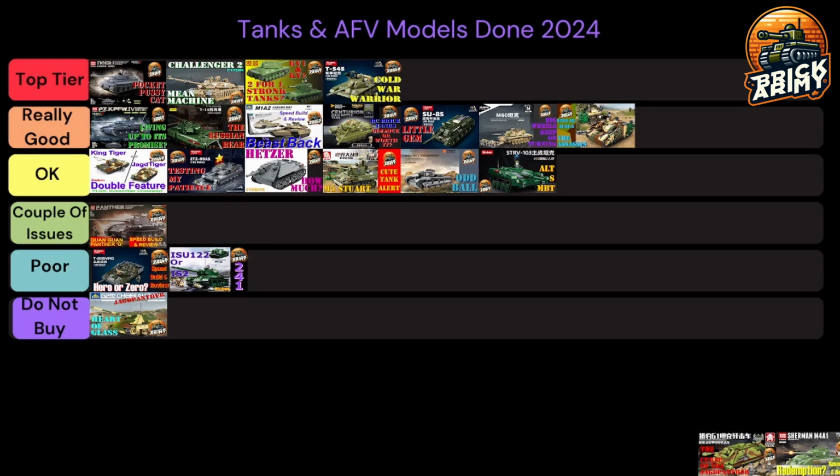And unfortunately, it didn't really stop there. The sides and the back, again, fragile. They're suffering in a similar way to the Kazi Jagdpanther. But not just that, the proportions are all over the place, all wrong. It's just a bad tank.